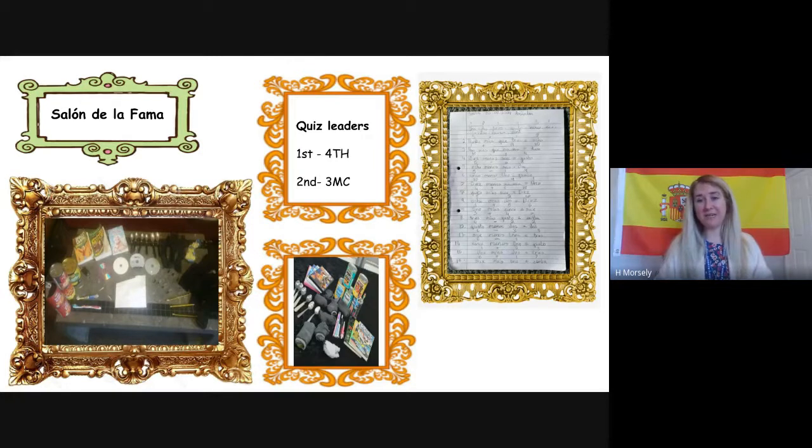And if you look in the top right, somebody has taken their time to work out all of the Spanish maths that I put on the slide. So we were working out adding and subtracting using numbers in Spanish. So that was a fantastic effort.